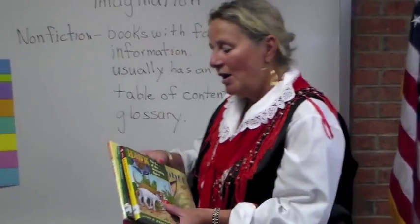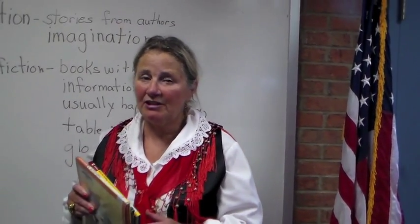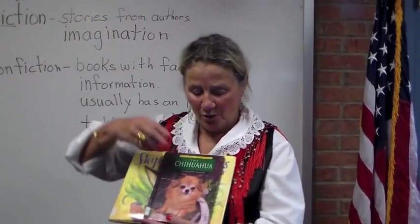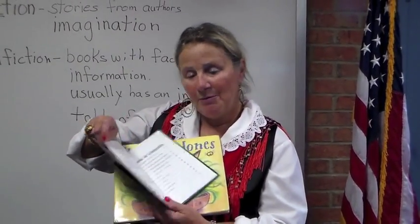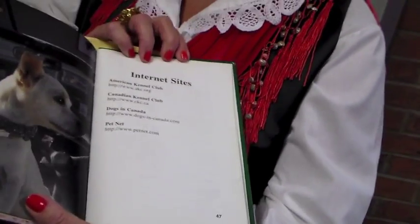Keep going. So, when you come into the library, we're going to start going over fiction and nonfiction. Remember, there is a difference between a fiction and a nonfiction. You would not use a fiction book to do a report, would you? You would use a book on Chihuahuas that has the chapter table of contents, usually located in the front of a book. It will have an index located in the back, and finally it will have a glossary also in the back of the book.